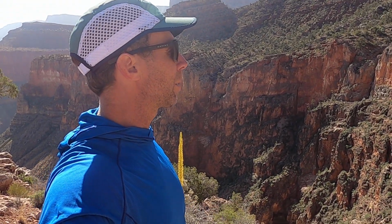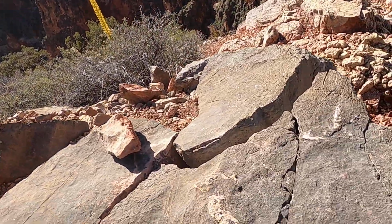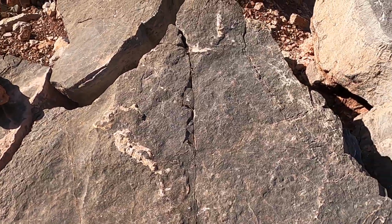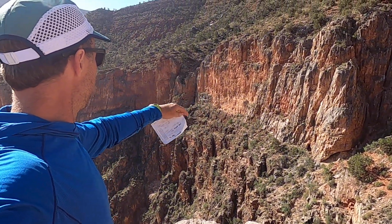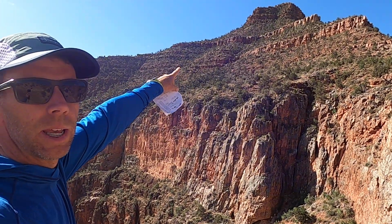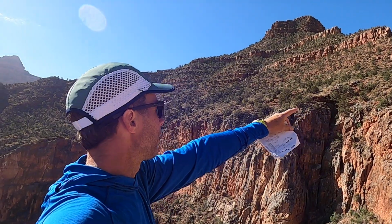The name Redwall Limestone is interesting because, as you can see here beneath my feet, the rock is pretty gray. It's almost uniformly gray, more or less. But when you see it in the cliffs here, it has more of a reddish look to it. And that's because the units above, the Supai group and the Hermit Shale, are kind of that brick red color.